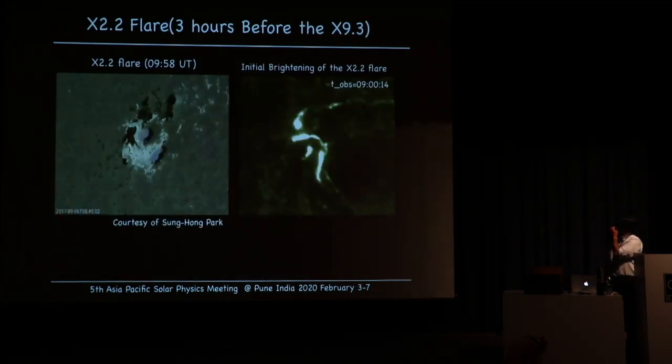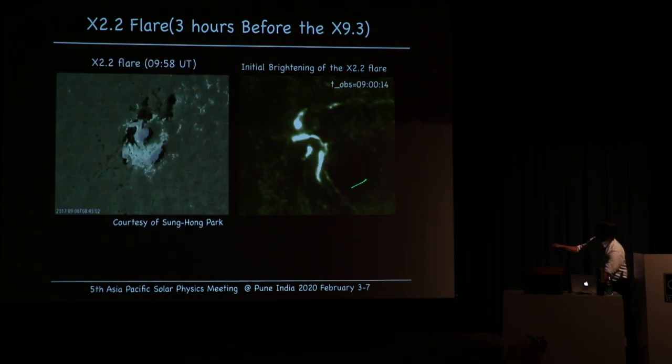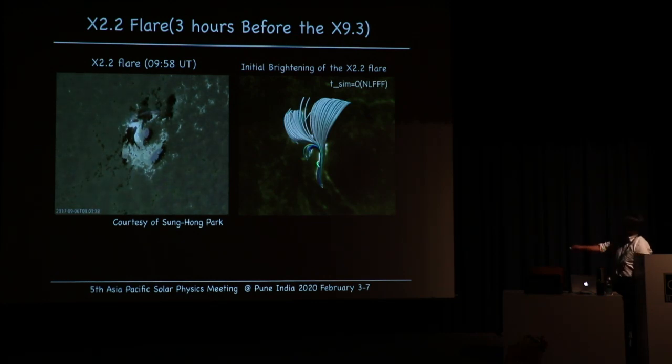So this is a detailed analysis. This is the X2.2 flare, and this is the initial brightening of the X2.2 flare. We traced the nonlinear force-free field from this brightening point on one polarity. So this is the result. In our nonlinear force-free field, the foot point of the field line is well anchored on the brightening point. So we suspect this field line might produce the X2.2 flare.